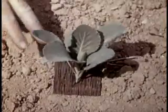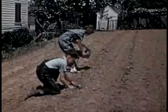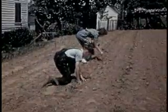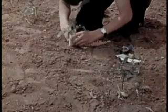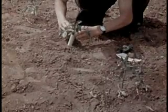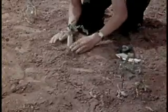Tomatoes are a must in every Victory garden, and lots of them. Plants are set out when danger of frost is over. They are protected from cutworms by paper collars, fastened at the top with a paper clip or a pin. At the bottom, by pulling the soil around them.